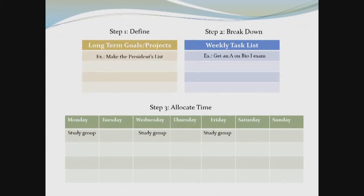And then you have multiple goals. If you put multiple ones in step 1 and 2, then put all of them throughout your week in step 3 there.